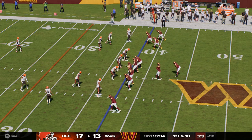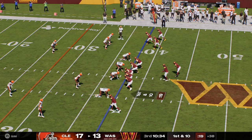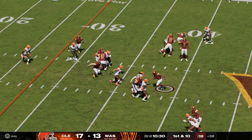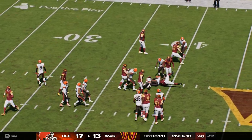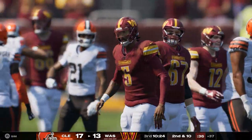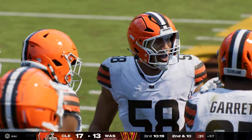New set of downs for him at the 38. First and 10, a run to Robinson. He won't get anything there. Several defenders nearby to hold him up. Call it no gain on that run, and they face second and 10.